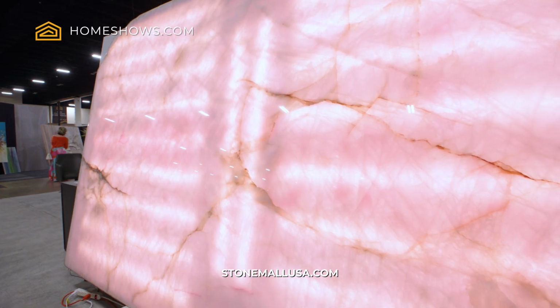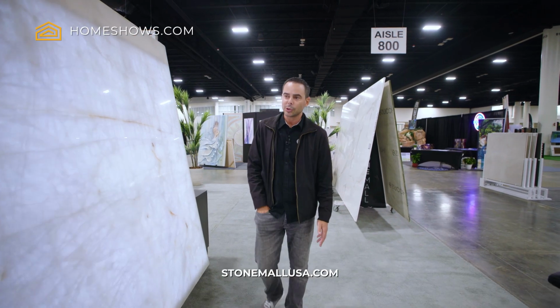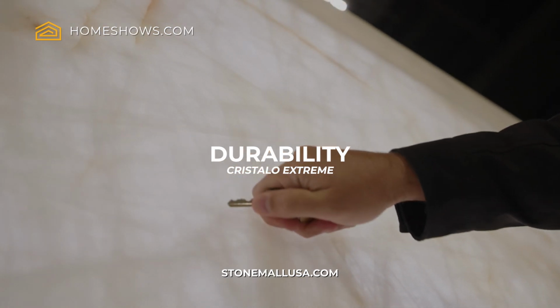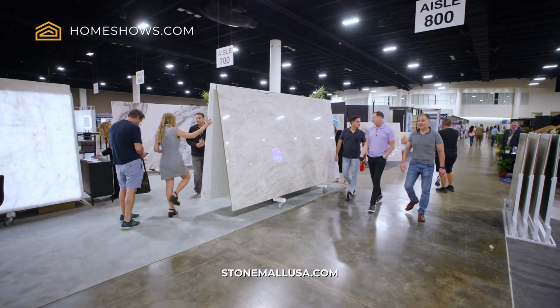It's not dyed. So talking about durability, about Cristalo, like some of the quartzite, the material can be so strong like this Cristalo. So as you can see, the material doesn't scratch, doesn't stain. It's going to be basically zero maintenance. So that applies to most of the quartzite in the market and all the Cristalos available.